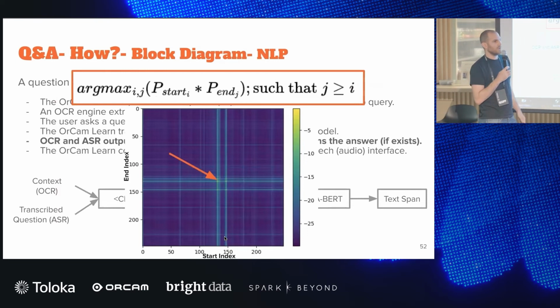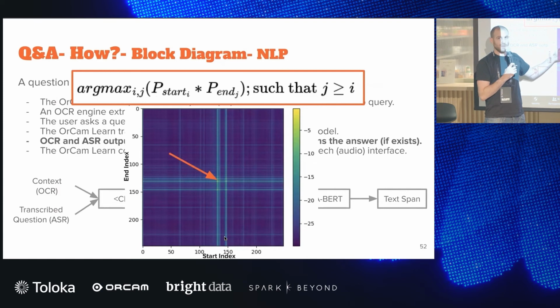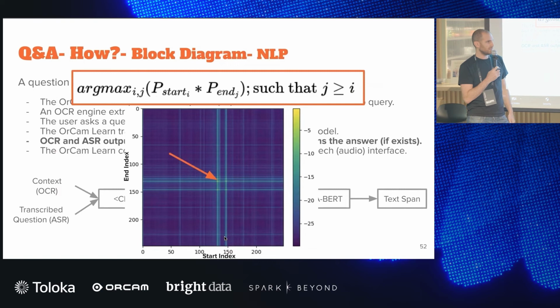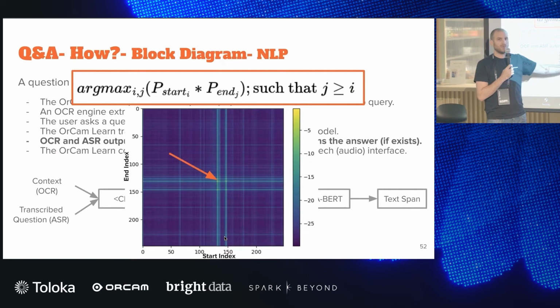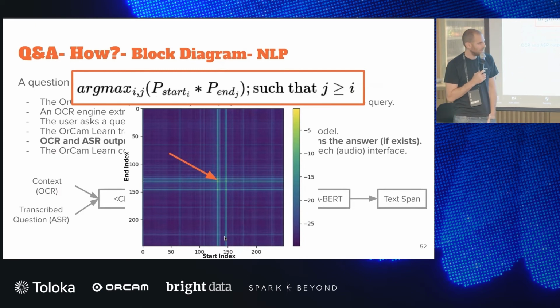And we get the two heads. The outputs of the two heads, we cross multiply them to perform this matrix. The x-axis represents the start index, the y-axis represents the end index. Yellow indicates high log probability, blue indicates low log probability.